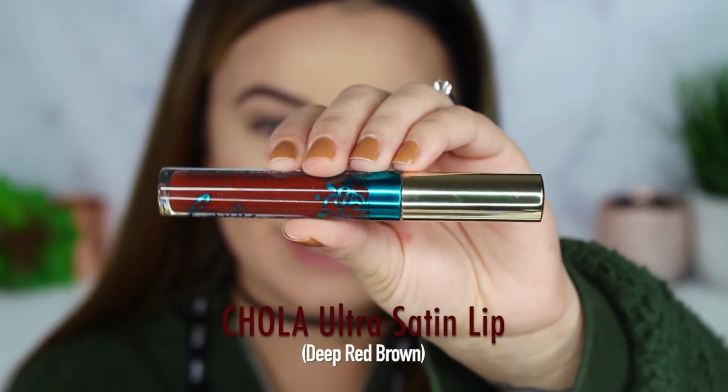The next shade we're live swatching is called Lola. By the way, if you're curious of my nail polish, it is Kale Polish Peanut Butter and it's what I've been obsessed with lately.